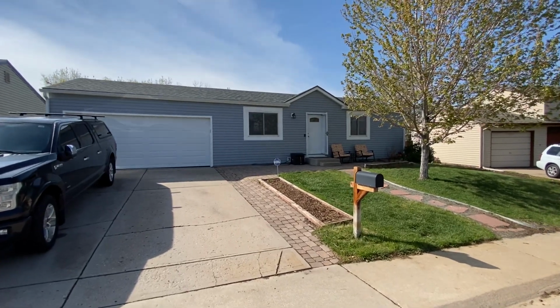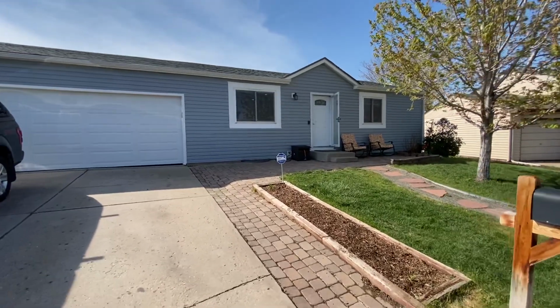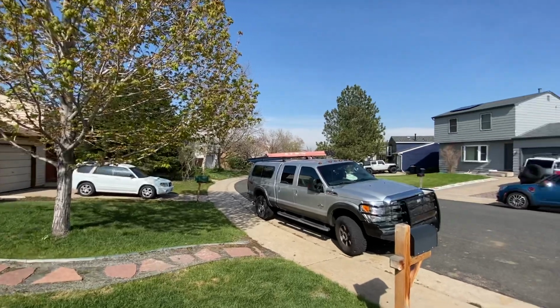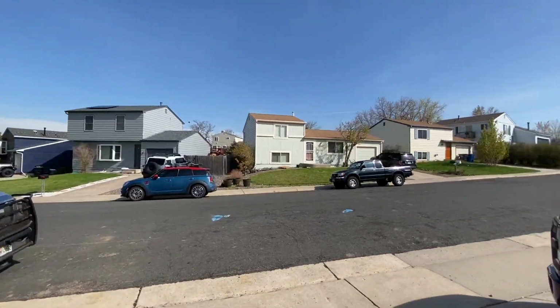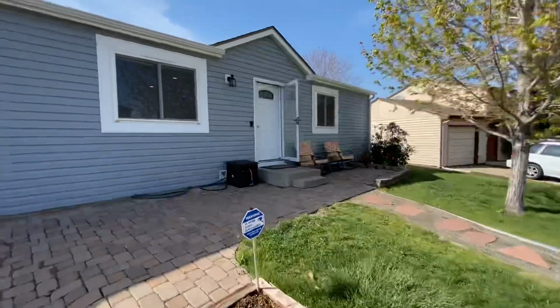I'm here to talk to you about a new listing that's hitting the market here. This one's 9292 West 100th Circle here in Westminster, Colorado. Look at this cute little neighborhood here. Oh yeah, nice little neighborhood with cute little houses on a quiet street. And wait till you see what this house backs up to.